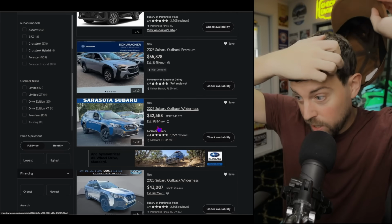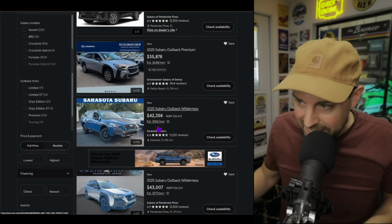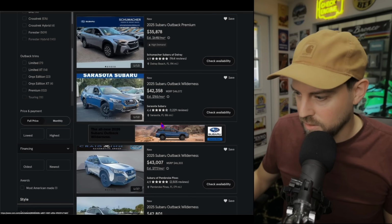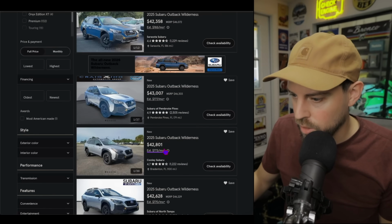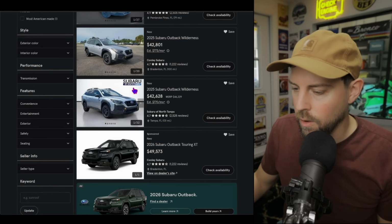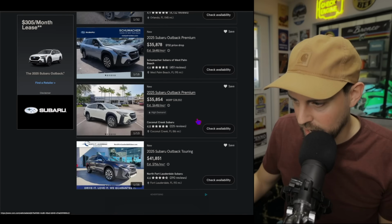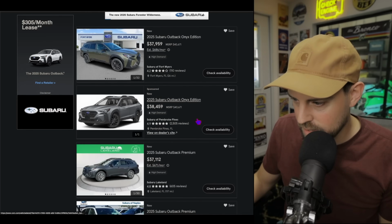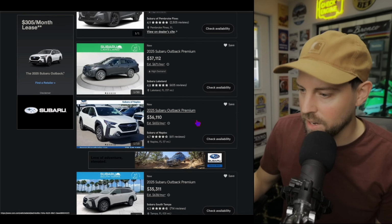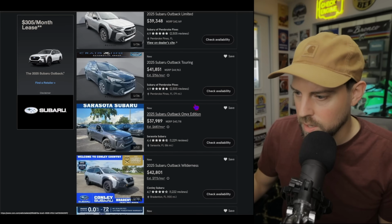Guys, we got a $4,000 price drop on a Wilderness here. Now that's the older Wilderness, but still 42K instead of 46K. Here's one for 43K. I've got to get the blue with the orange accents. You've got to do it, if you're getting a Wilderness, that's just me. I don't see the new models on lots yet. And hopefully I can get an Outback very soon for you guys to review. I should be able to.